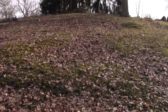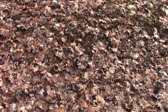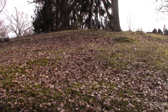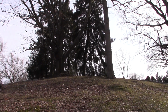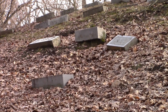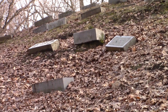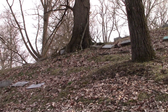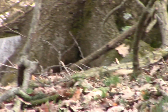And here I am at the bottom where the road is. And as I span up, there's the top of the hill. And as you can see here, here's some headstones that have slid due to erosion. It's something that we can't help, but it just happens. Here's another look of that tree that has grown up around that headstone right there.